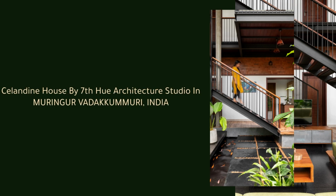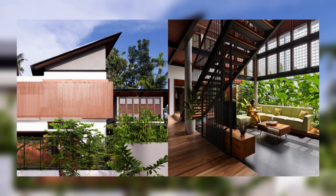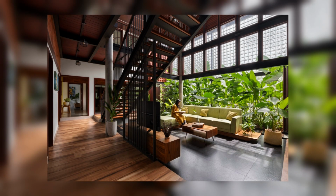Celandine House by 7th Hue Architecture Studio in Muringur Vadakkummuri, India. Nature is not what you see from a window or a box, it is something you live along with.